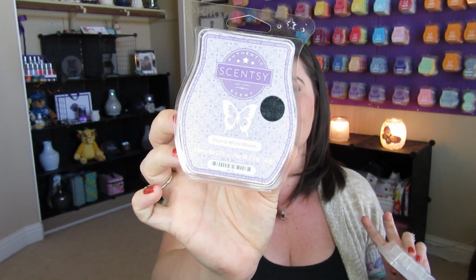Next, I went through, I had a couple, you guys, you should be proud of me. I had a couple, just like 2 cubes left of Plum and White Woods from eons ago. I love this scent so much, and I'm so sad that Scentsy did away with it, but I'm trying to get through my partial bars. I've got some random ones that are just like 2 cubes here and there. I'm really trying hard to not let that happen anymore, because when you're getting down to the last bar and you've only got 2 cubes, it's like, well, what am I supposed to do with this?